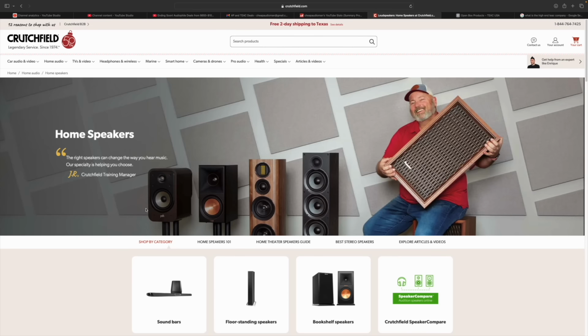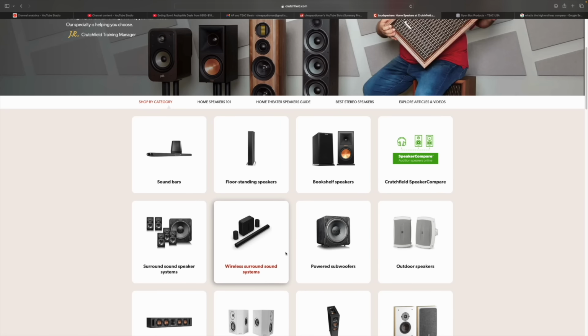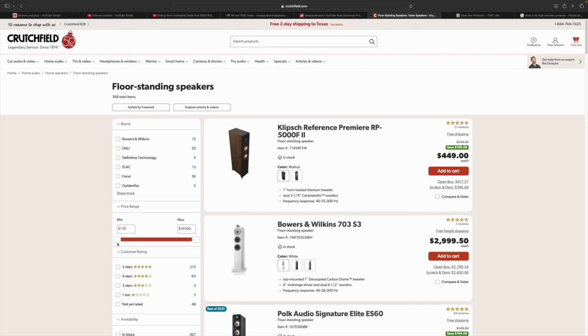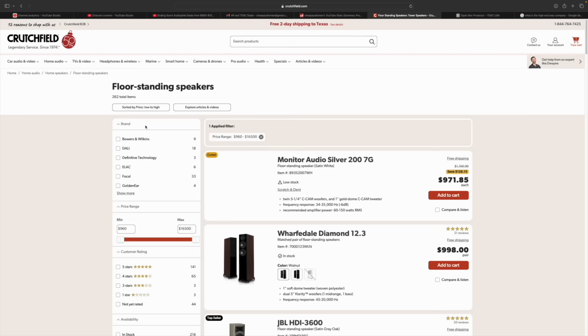Let's just go together. Let's discover this together. Home speakers at Crutchfield. Floor standing speakers. We're gonna go $1,000 and over. And then we're gonna sort by price, low to high. See what we got. Monitor Audio, we got some on sale here.